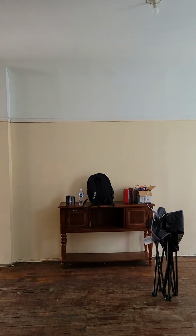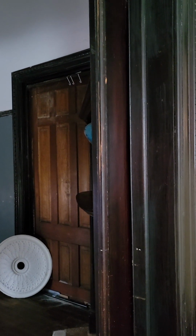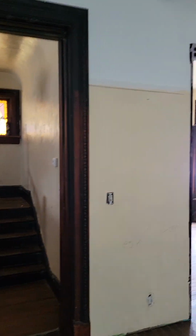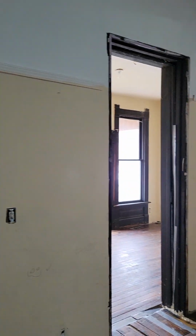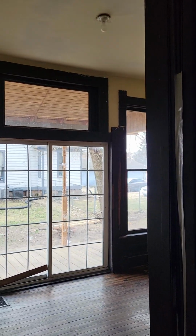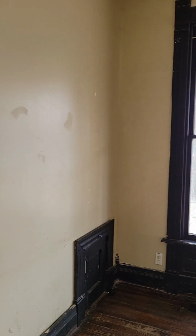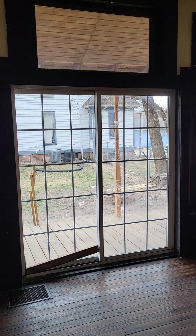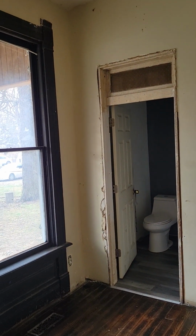We had lots of disembodied voices down here on this floor all the time. Constantly heard conversations going on. We'd see people coming up and down that staircase. To be honest, not as much on the first floor as we got everywhere else, but it's pretty intense. This is the dining room, bathroom.